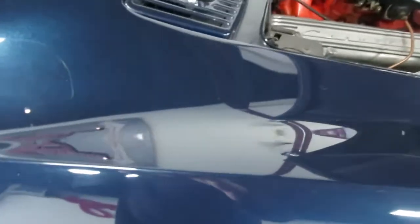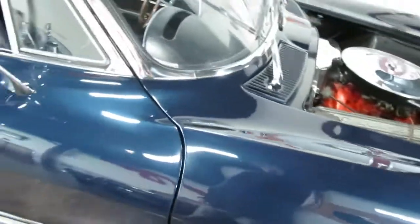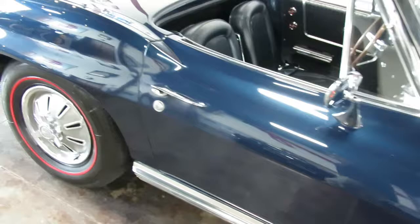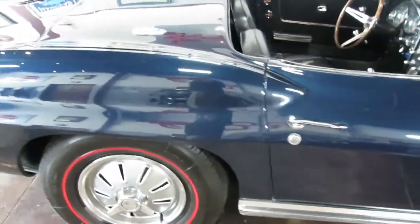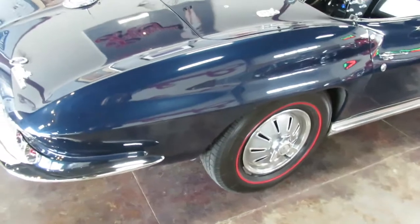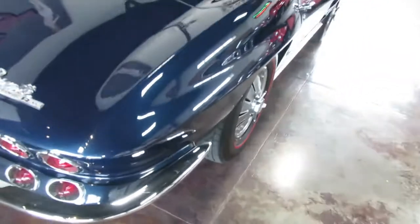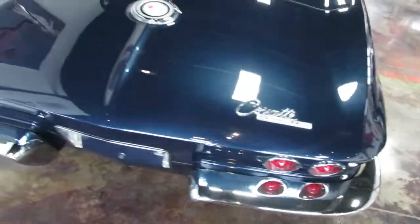The thing that's amazing on this too is that you just don't see any of the fiberglass cracking anywhere on the car. When this car was repainted, all the trim was removed, and then actually the fiberglass was removed from the frame and painted. So no such thing as a tape line on this car at all.